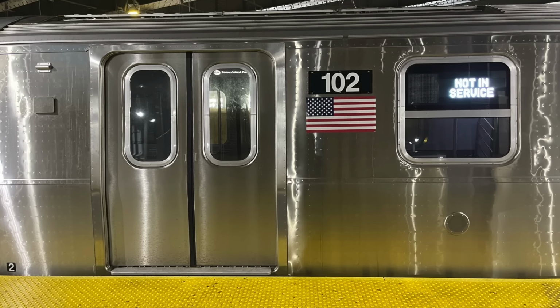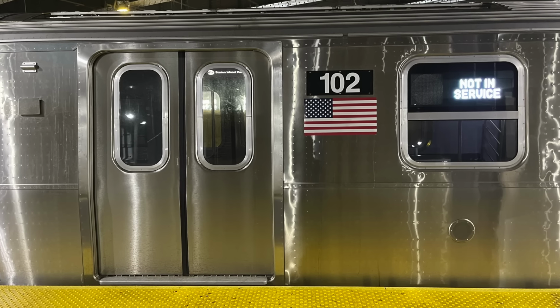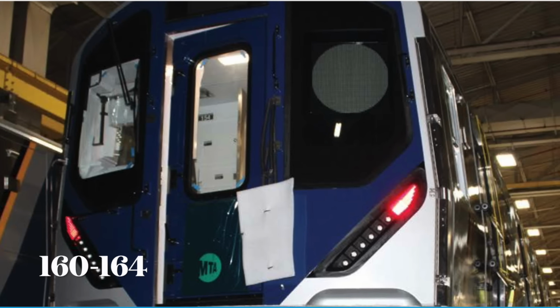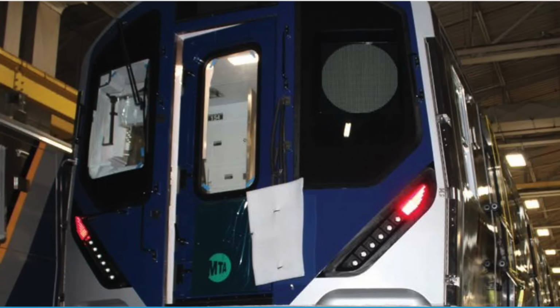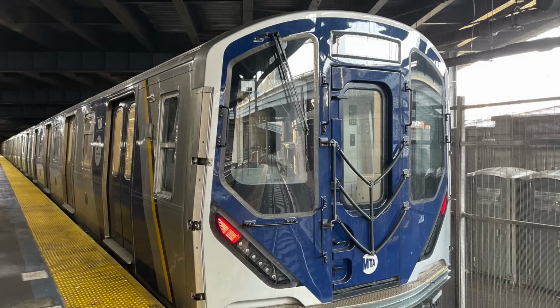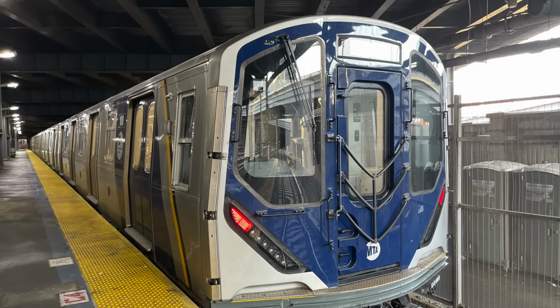121 to 124 were delivered between May 12th and 13th, while 120 was delivered on May 20th. The cars were immediately equipped with flags upon arrival. The consist entered service on June 9th at 5:48 p.m. 160 to 164 was delivered to Clifton between May 29th and 31st, and is the most recent consist to arrive. The turnaround time from delivery to service has become impeccable, only taking about 2 weeks now.